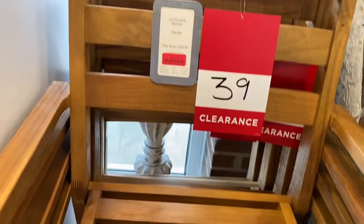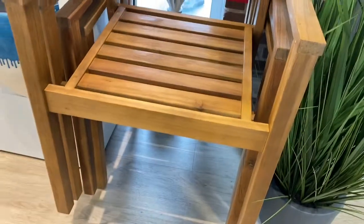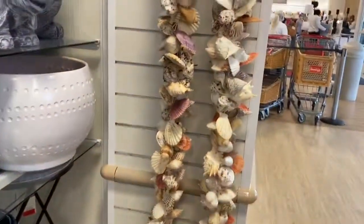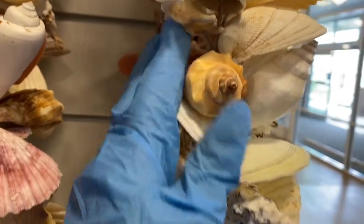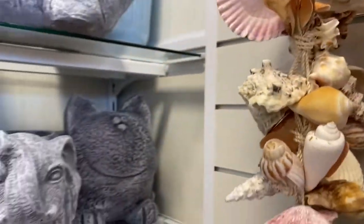These were $59.99, guys, and now they're on clearance for $39. Aren't they pretty, these wooden chairs? And that's what they have on that section there. Okay, so look at this. This is $24.99, guys. Look at the shells on this. Oh my goodness, I've never seen anything like this before. For $24.99, I almost want to say that's a high price.